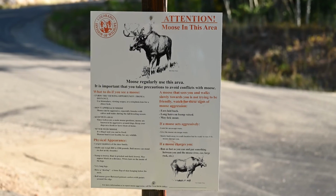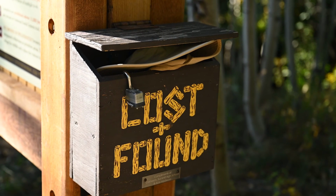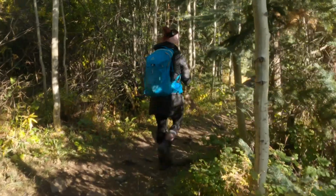Apparently there's a waterfall somewhere. We're gonna see if we can find it. It's off the trail, so if we find it, we find it. If not, well, we'll try. If you're going counterclockwise, it's left, left, left. If you go clockwise, it's right, right, right. Around in a loop. So let's see what else we find. And if you lose anything, there is a lost and found here.